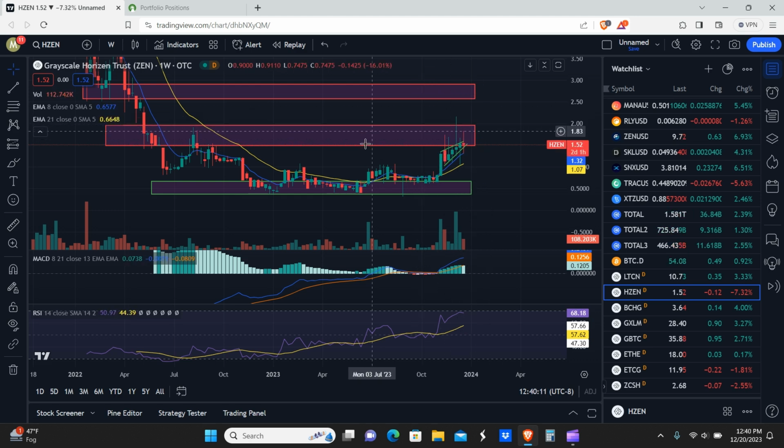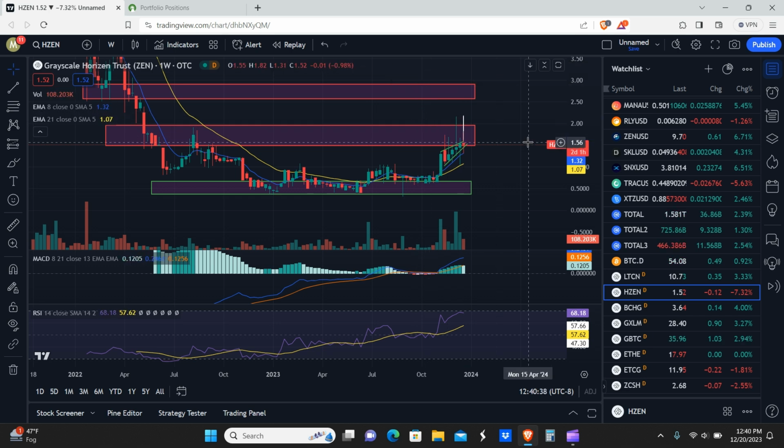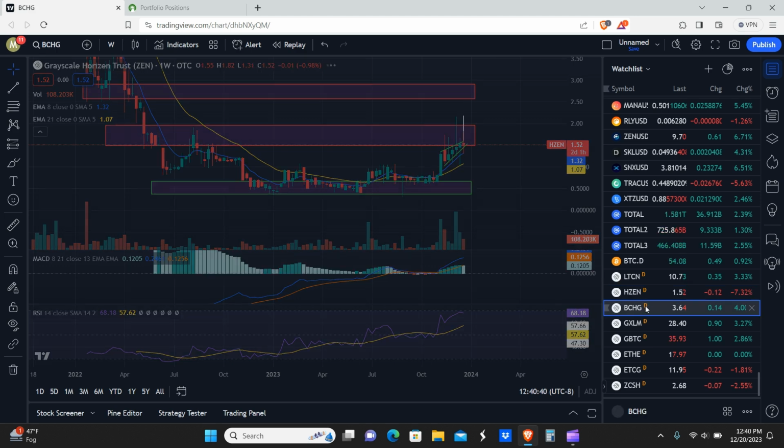You can see we got rejected here on all these wicks. It's continuously tried to get up there, but the bears have come in and said, no, we're going to dump on you. Or people that have been long since down in this level here, position traders, are taking profit. But the target for this, if we were to measure it out from the breakout point, let's assume we do have a breakout this week, would be roughly $2.20. So let's hope that happens.